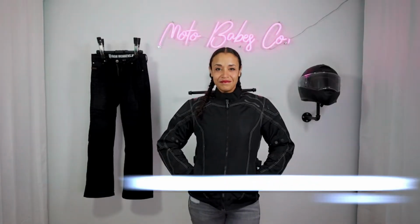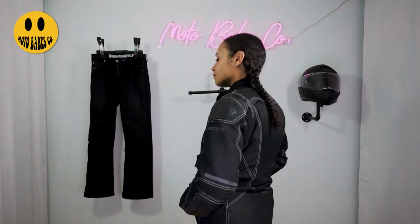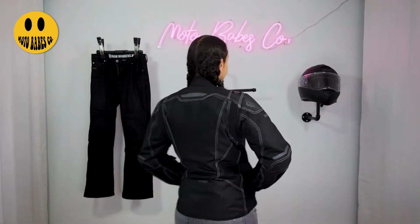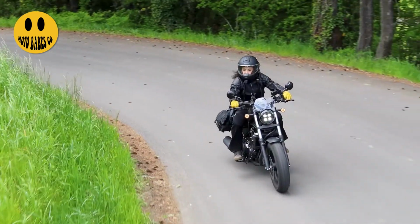This is the Sedici Alexi 2 Mesh Women's Jacket. I purchased this jacket in person at a Cycle Gear in Oregon, but it is available on the Cycle Gear website for $219.99. The Sedici Alexi 2 offers both hot and cold thermal protection while riding, which was a major focus for me living in Oregon and wanting to stay within a budget.